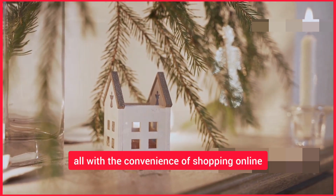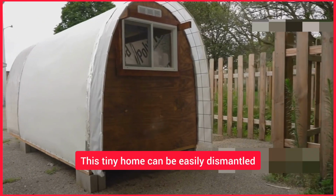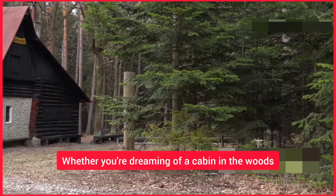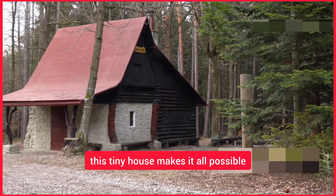convenience of shopping online. Here's the best part, it's not just stuck in one place. This tiny home can be easily dismantled and moved wherever life takes you. Whether you're dreaming of a cabin in the woods or by the beach, this tiny house makes it all possible.